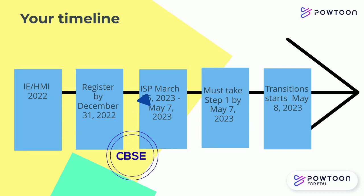Your intensive study period will take place from the end of HC, which is March 25th, 2023, until May 7th, 2023. You must take your Step 1 exam by May 7th because the transitions course will begin on Monday, May 8th, 2023.